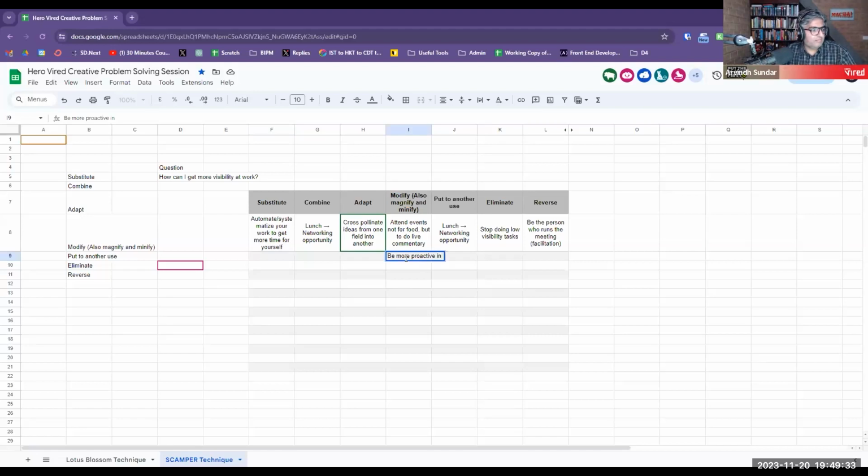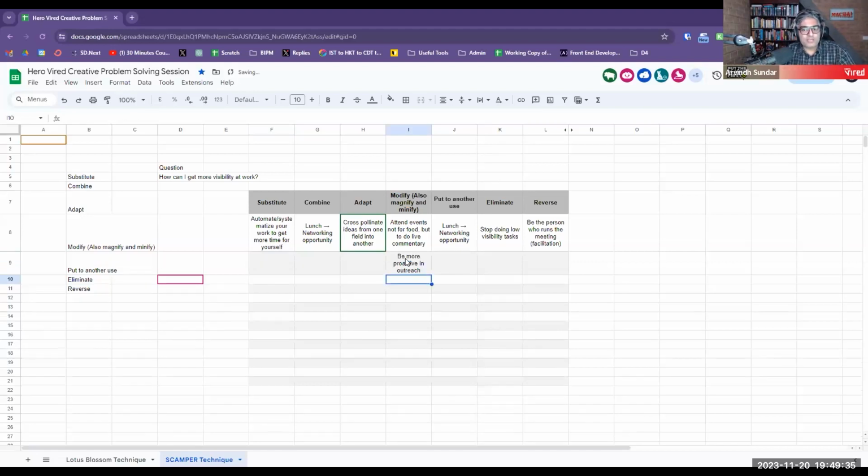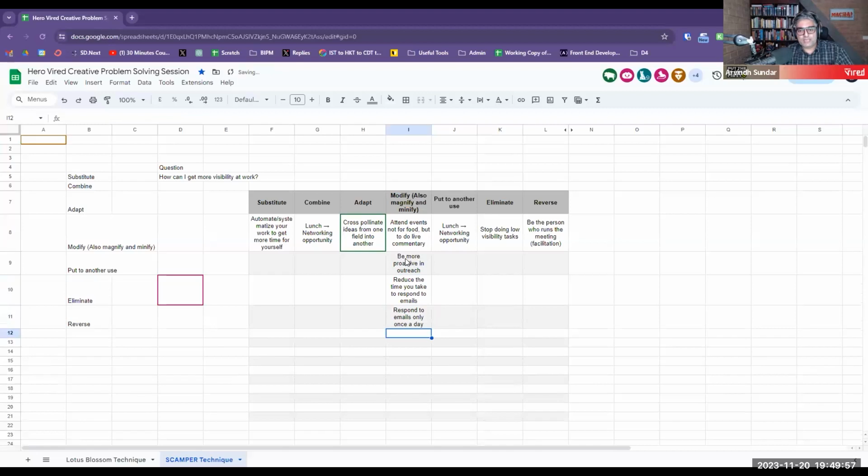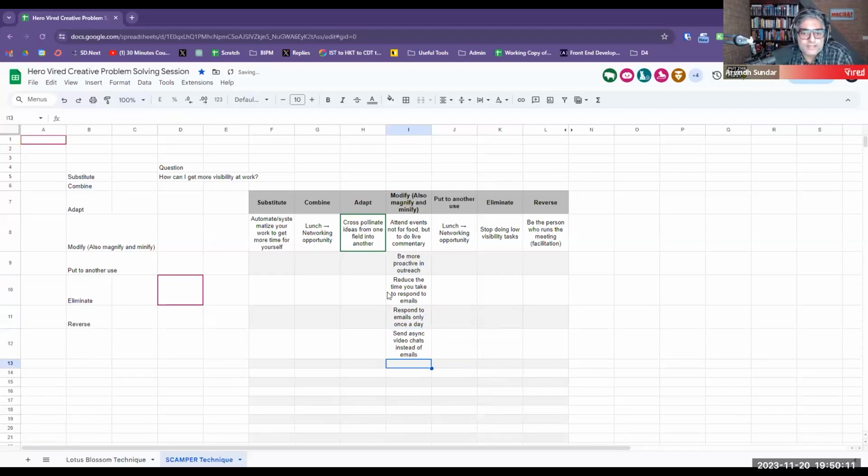Be more proactive in outreach. I'm just going to simplify that, HP. But remember, modify is also magnify and minify. Magnify means what can you make much, much bigger? What can you make much, much smaller? If I'm saying smaller, reduce the time you take to respond to emails. Or on the other hand, respond to emails only once a day, right? So that's another one. Or maybe send async video chats instead of emails, right? So that's an option as well.